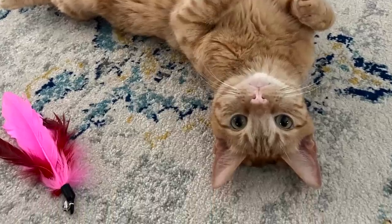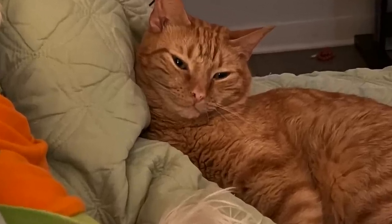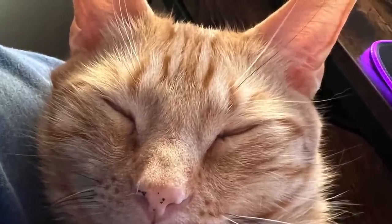Aww. TJ is a little cat, little cat. TJ is a little cat. His fur is orange and soft. And everywhere that Misty went, TJ was sure to go.